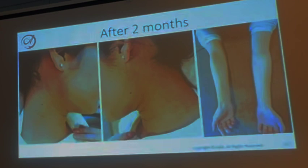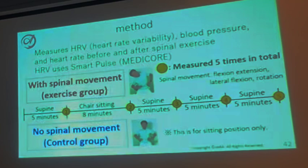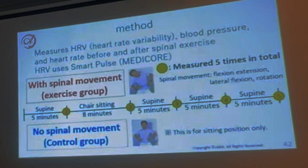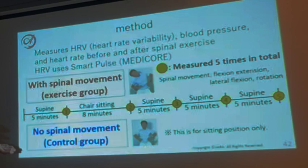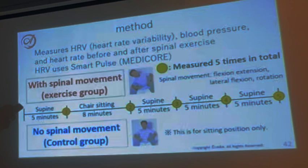This slide is from last year's presentation at the Japan Society of Autonomic Neurology. It's about the effect of spinal movement and HRV: heart rate variability, blood pressure, and heart rate changes. Methods: spinal movement exercise group, no exercise group, and control group. Supine relax, then chair sitting, moving, and relax, for 5 minutes each, measured.